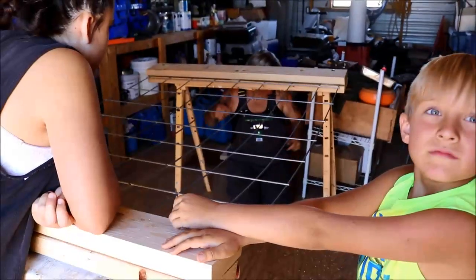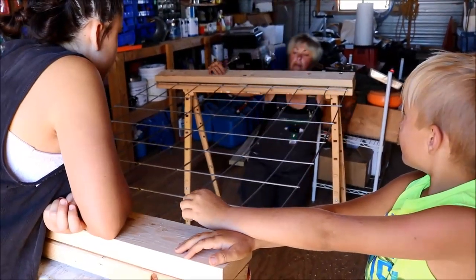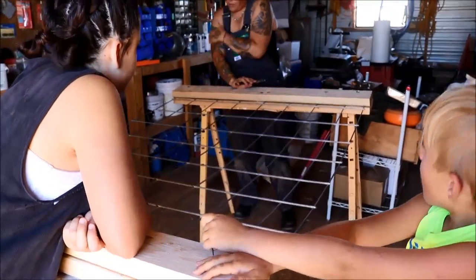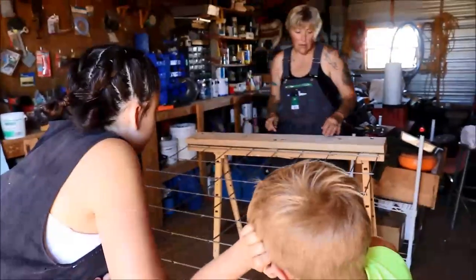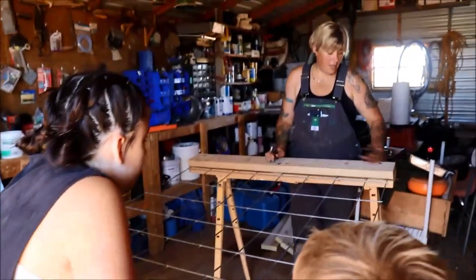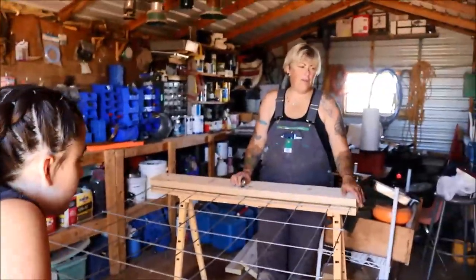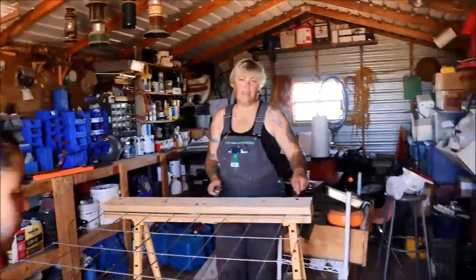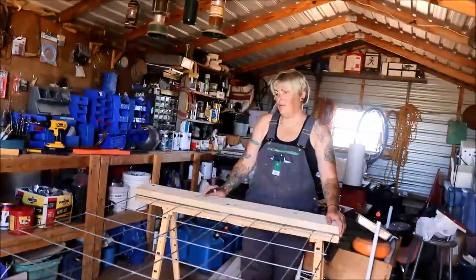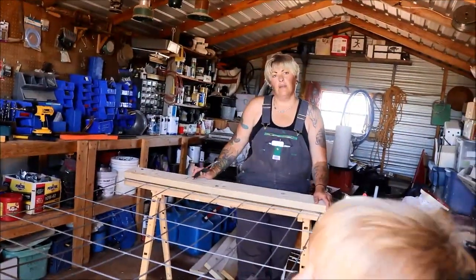You need any other help? No. We're about to measure for the top and bottom boards. Okay. Let us know if you need. I'm going to have to go into town and get four more of these. The lag bolts? Yeah, because we don't have enough for all the gates. Okay.